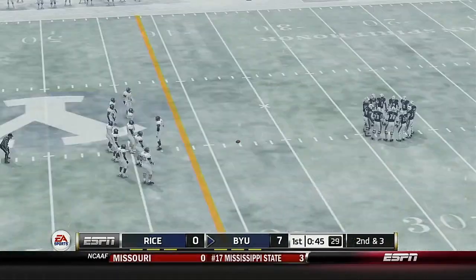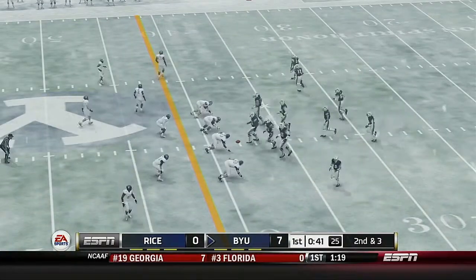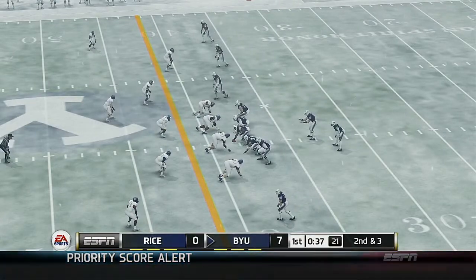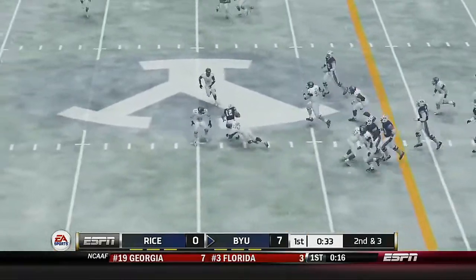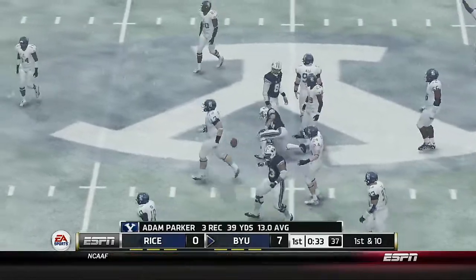Second and three. They need about 3 yards to get the first here on second down. They come out on an empty backfield. Fires to the wide out. First down. Brought down at the 50.